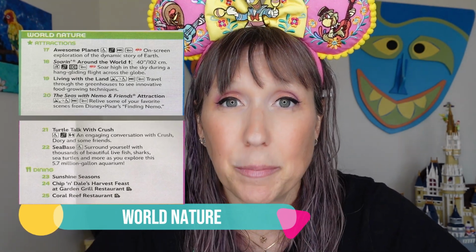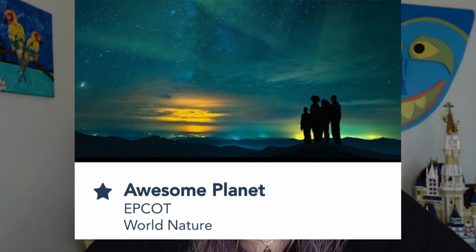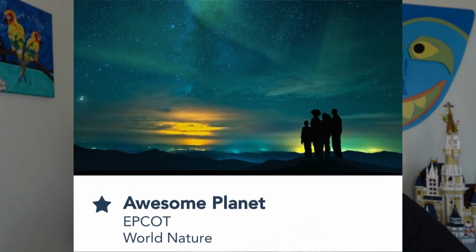Now this area is known as the Land Pavilion. If you have seen any of my videos where I talk about the Land Pavilion, yeah, this includes that area and also the Nemo area. So inside World Nature, we have a couple of rides and attractions actually. First thing up is going to be Awesome Planet. This is inside the Land Pavilion.